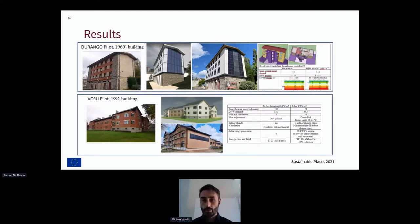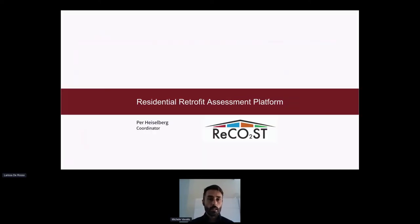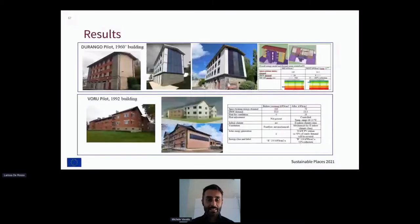Second building is in Boru. It is a 92-unit building, private, a big one. You have the first picture, again, is the real one. The second one was in white, but afterward they decided to maintain a bit of the color. And you have the building there with some previous system as well. In this case, we expect to achieve 53% improvement.